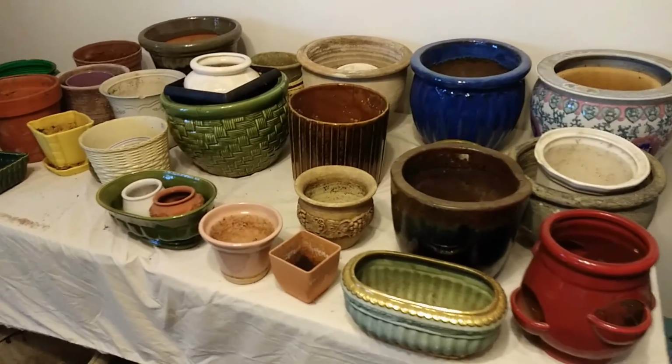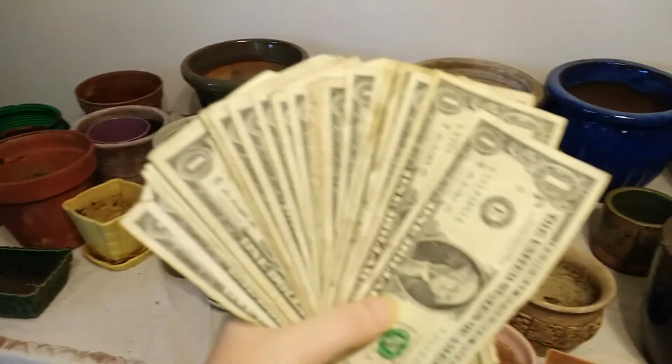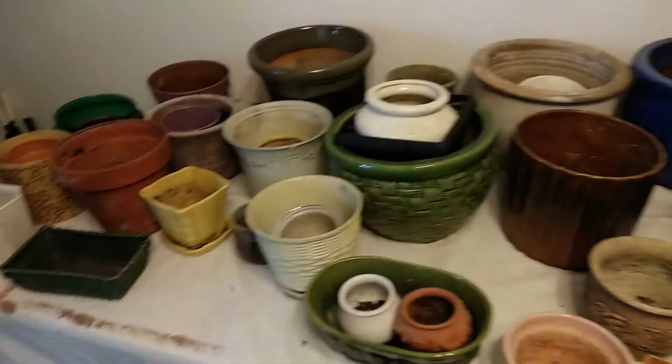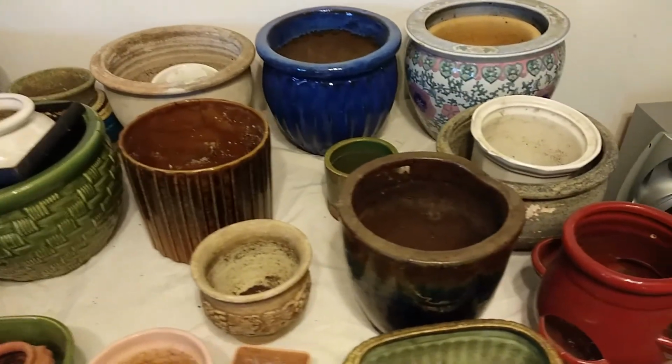She actually bought quite a few. You can see there's holes on the table. And now we have garage sailing money because of course we need more stuff. That's a lot at once. So we're gonna hit the road here in a sec, go see if we can find some yard sales.